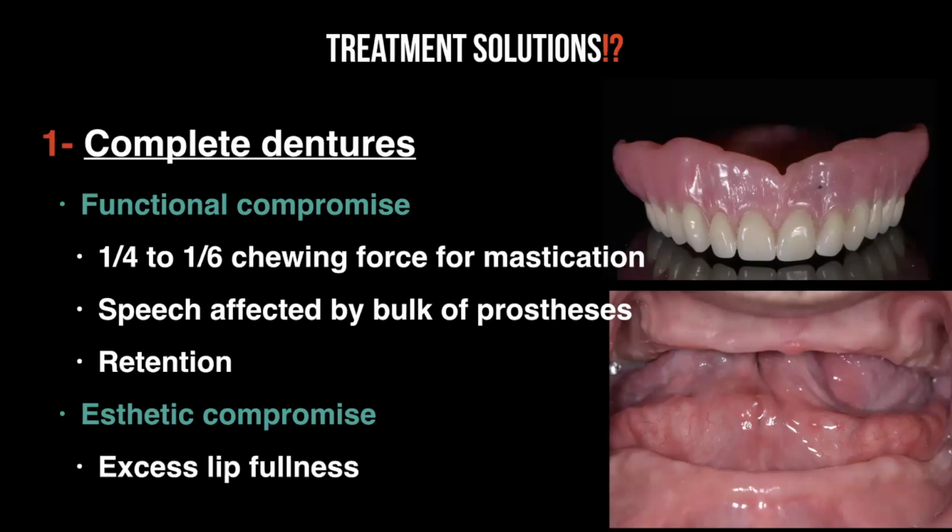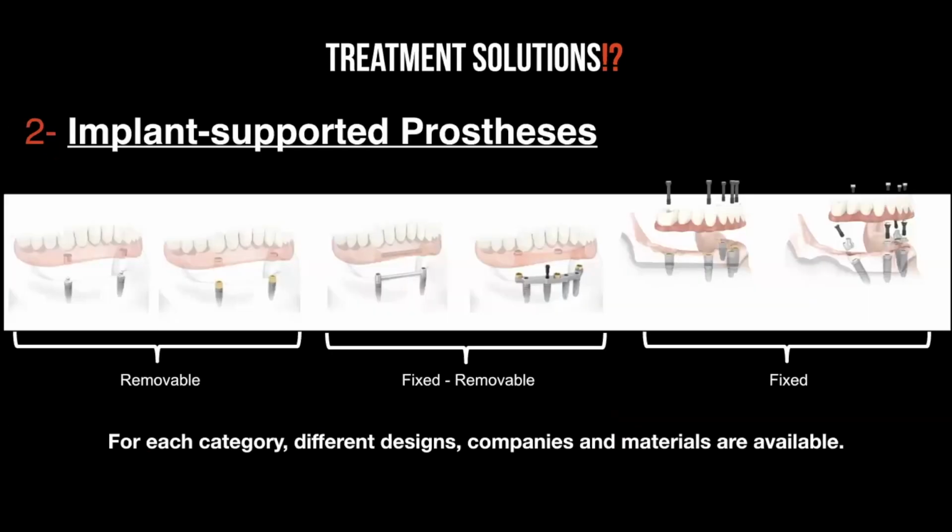And the aesthetics, for sure. For example, in the previous case that I showed, the patient has fullness of the lip or a protruded premaxilla, so maybe a denture would not be a great ideal. I'm going to talk about it more. However, other solutions would be implant-supported prostheses.